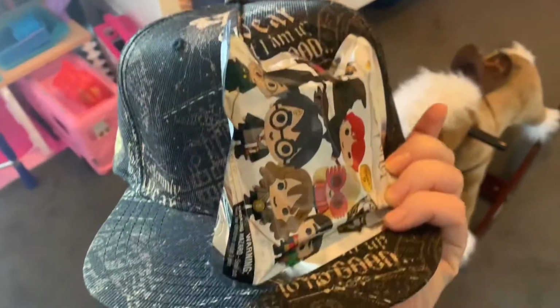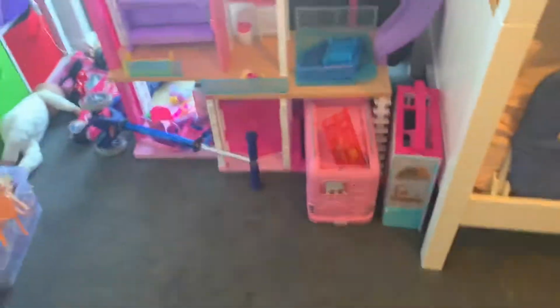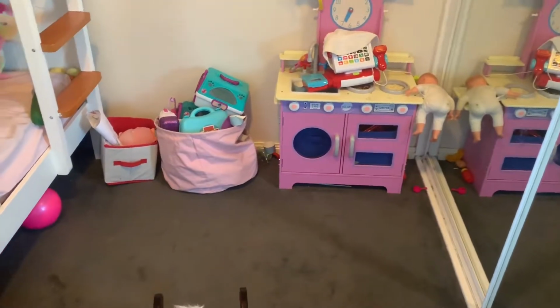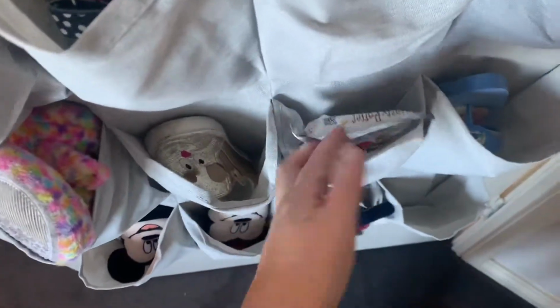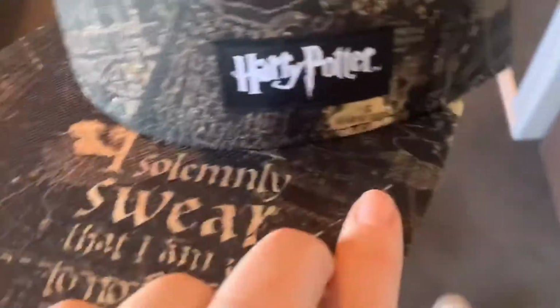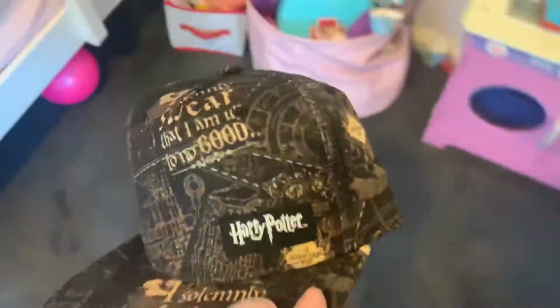I'm gonna hide Maddie's ones. Where do you think? In the dollhouse, in Phoebe's bed, around here. Put that in there. Like that. And this one, gonna be a bit tricky. Put it on a ball.